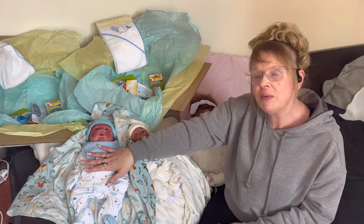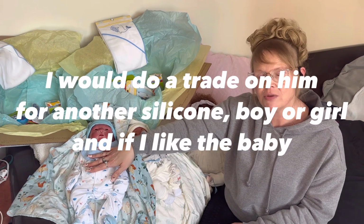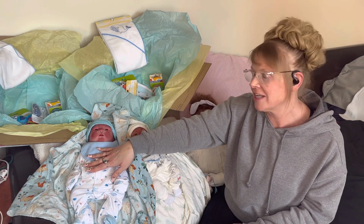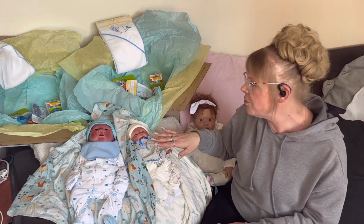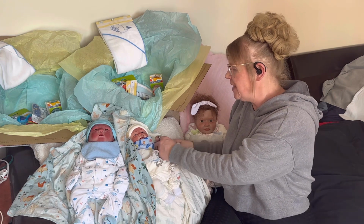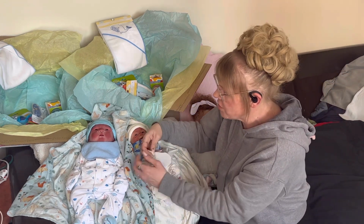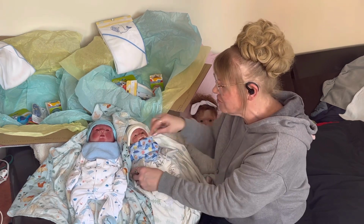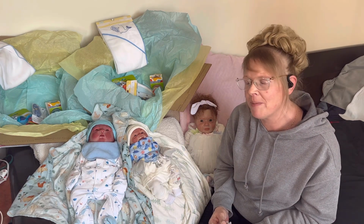Again, I would be willing to do a trade, a silicone trade. If you had a really cute silicone baby that I liked, or one that you're just not interested in anymore and you'd like to do a trade, I would do a trade on him or her. This one, I do want to just go ahead and sell, because there's nothing wrong with any of these babies. It's just that this one here being a reborn, I don't want her just sitting here. I'm really trying to find a good home for her, because I just feel bad her sitting back there.